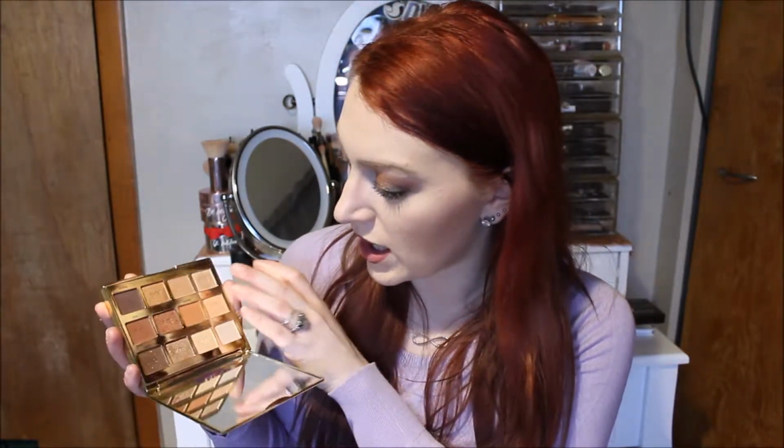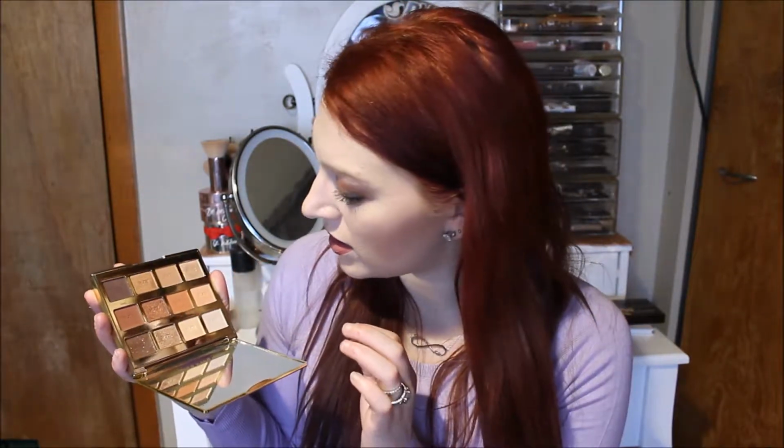So I love it. This shade here, Candle, is my absolute fave. You don't even need Fix Plus with it. Like, it's stunning, so beautiful on its own. Candle's my favorite. I really like Warmth. And what was the other one I really liked? I love Warmth.